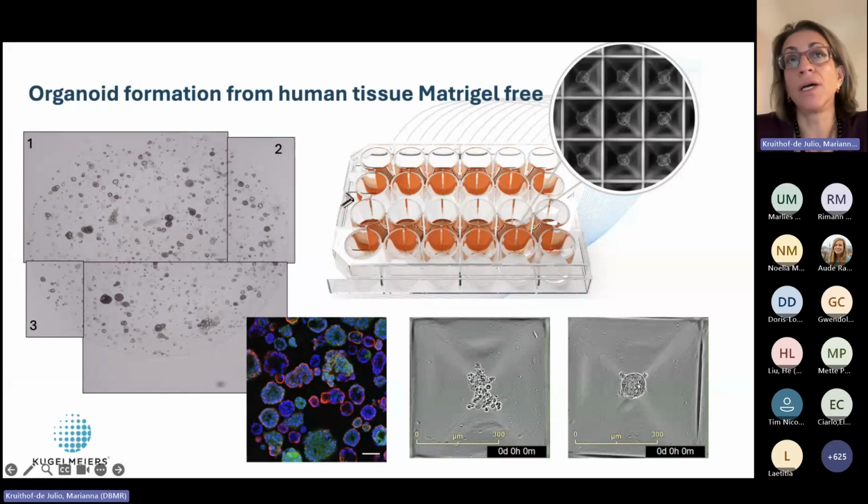The other concept of the organoids, of course, is the fact that they are growing in matrigel. So a lot of systems do not allow the formation of these organoids without the matrigel. For bladder and prostate cancer, we identified a few years ago a system that instead does allow us to grow the organoids without matrigel. So we can grow them in ultra-low attachment plates or in these plates from this company, Krugenmeier, which allows us basically to visualize them individually.